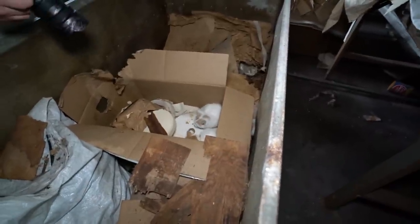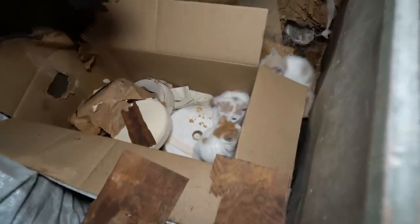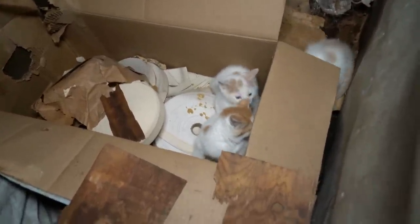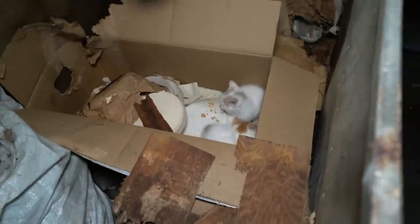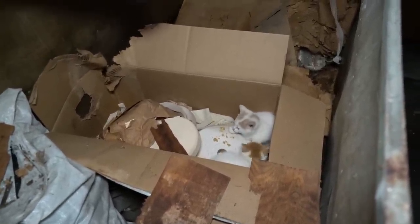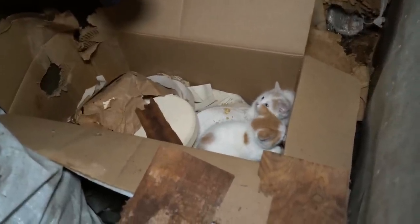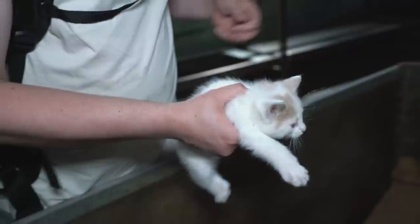Okay. I don't think we should take them. They're so young. I bet the mama knows about them. Yeah, probably. Okay, I thought there was just one cat in here. Hey, it's okay. It's okay, babies. I really don't know what to do. We did see an orange cat before. Yeah, I think that was the mom. So we'll probably just leave these guys be.